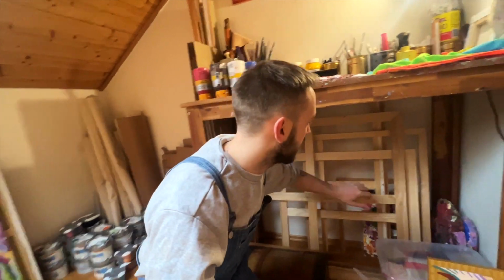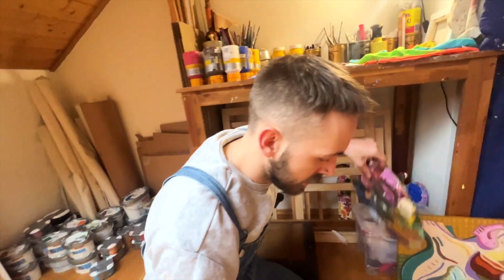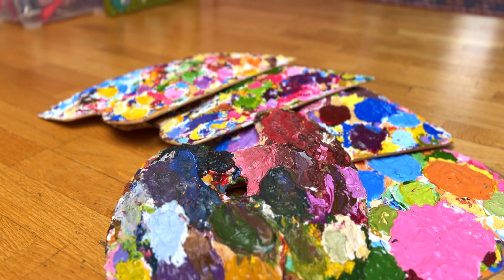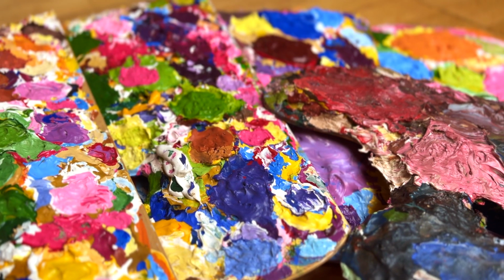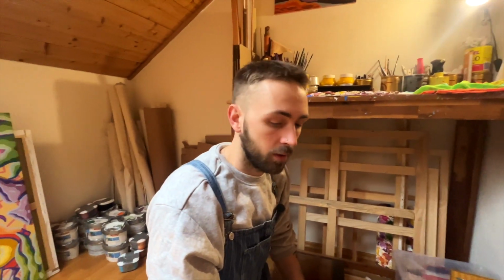The cool thing to me is that I get to actually see how my colors evolve over time. And if I was peeling the palettes every time that I finished one and then reusing them, then I don't think I would be able to have that kind of a record of how my colors have changed over time. And to me, it's valuable.